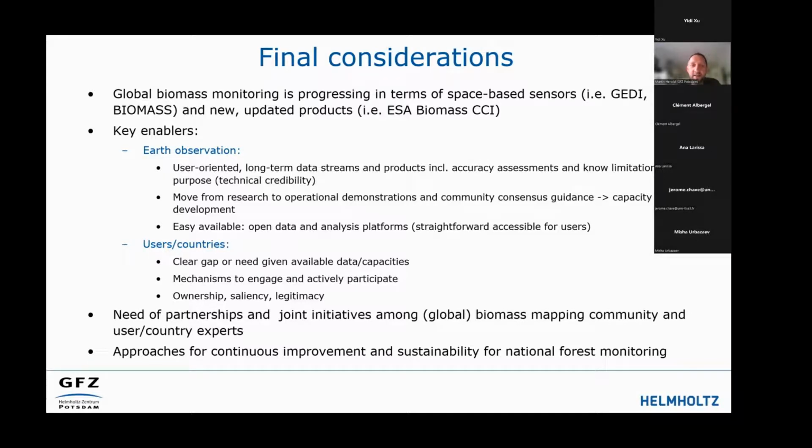And on the country or user side, I think it's clear that there needs to be a gap or a need that is clearly defined where the biomass map data can lead into. We have to have mechanisms to engage and actively participate, for example, through the GFOI, the Global Forest Observation Initiative, or bilateral programs or other partnerships that have worked. And what's important here, as always, is not only to focus on technical credibility and providing the best estimates, but also to create ownership, saliency, and legitimacy along the way. So this need for partnerships between the global biomass mapping community and the countries is really key. And I think with countries being interested in improving their reporting and really moving forward with forest-related climate change mitigation efforts, we have an open door here that we can use.